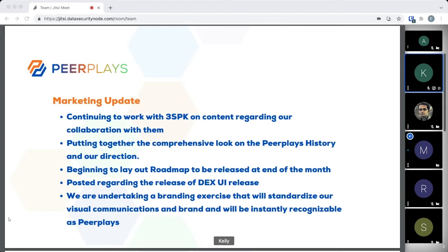And finally, we are undertaking, as a design and branding team, an exercise that will standardize our visual communications. The intent behind that is so that our brand will be instantly recognizable as Peerplays on any of our graphic images. There'll be consistency with the look and feel of everything as part of our brand voice, which will be finalized next week. Building on that will be a style guide on how everything is going to look, so there's a consistent look with everything. As soon as somebody sees a post from us, even without seeing that it's us, they'll know it's us. That is our marketing update for this week.